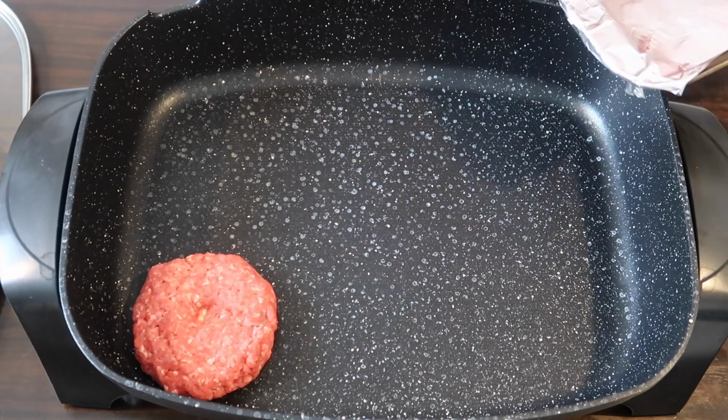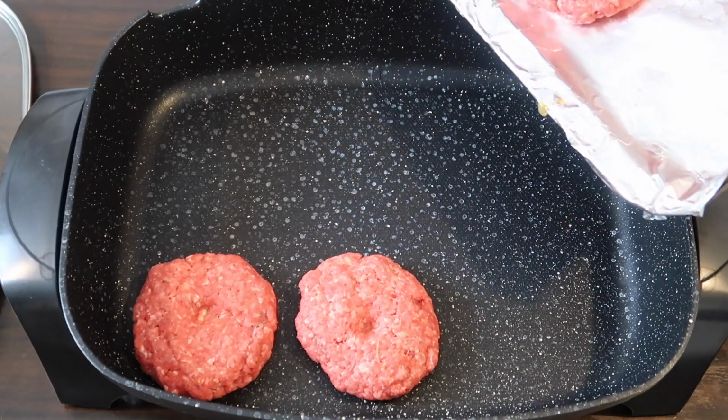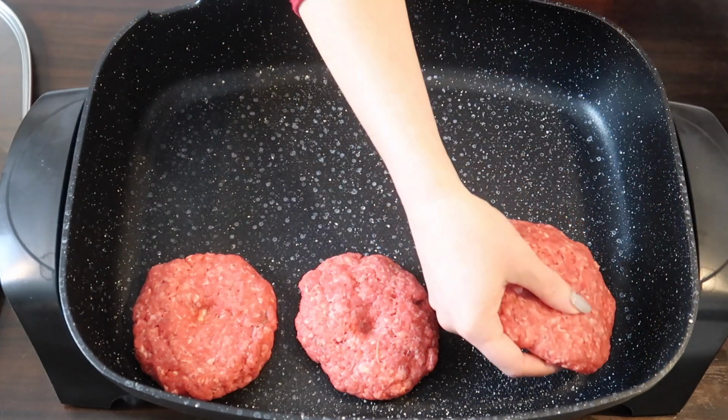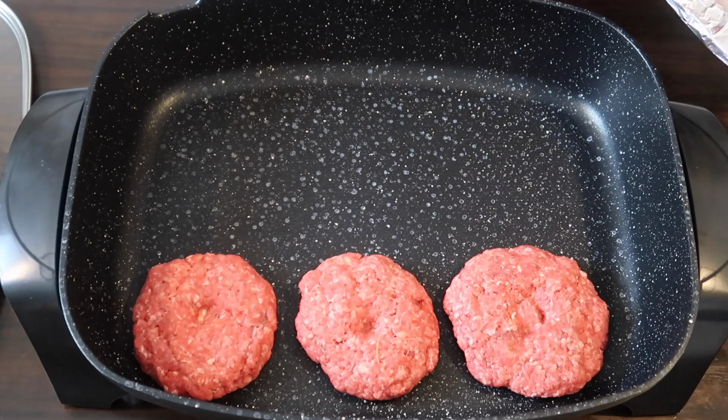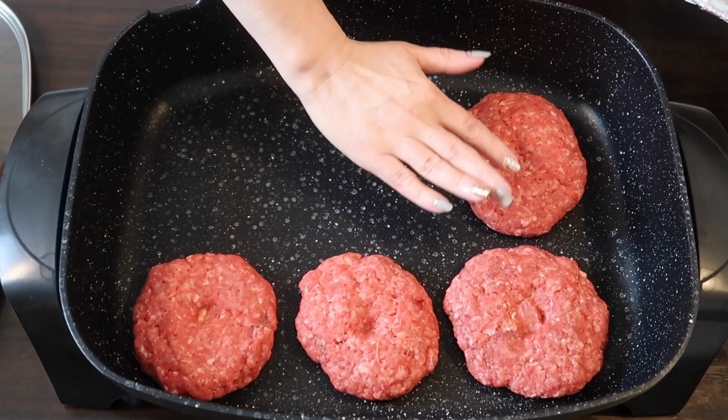You can do yours on top of your stovetop over medium heat. You could even do a good sear on each of your burgers and then put them in a baking dish and finish them off in the oven, whichever method you prefer. But oh my gosh, this was a great cooking experience making these in the skillet.